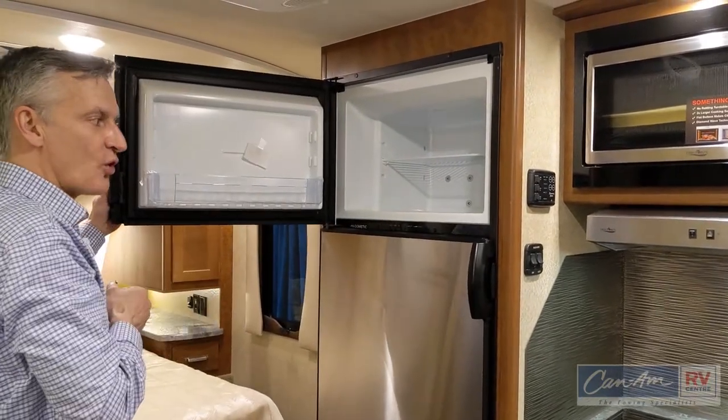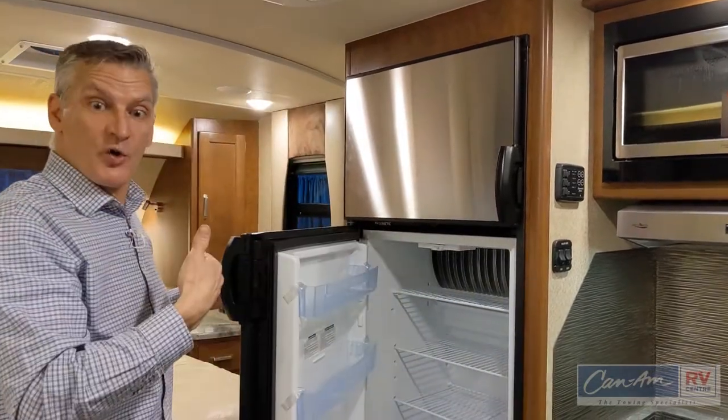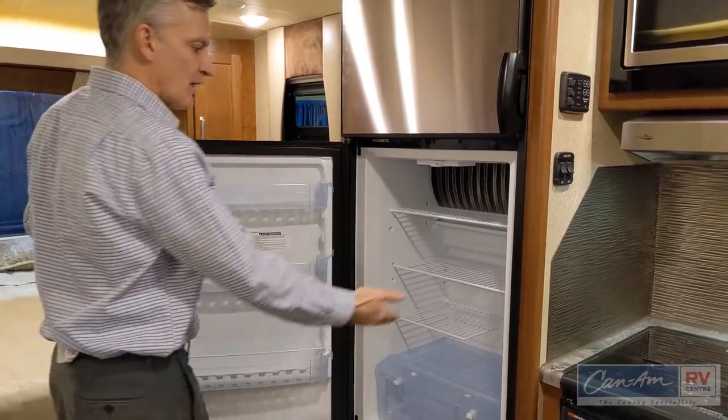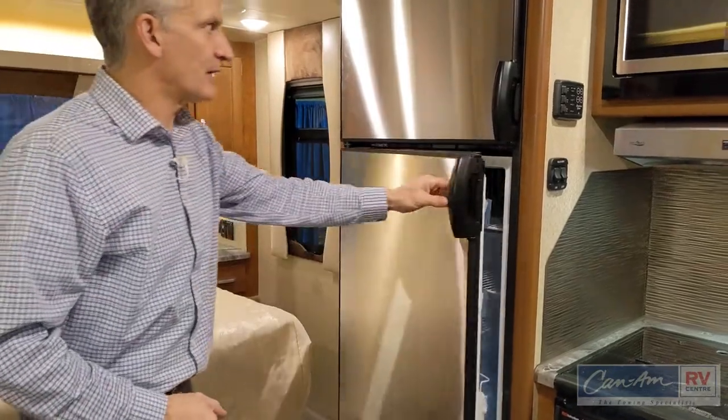Shelf with adjustable door storage here as well. Not too hard to open either. Really nice latches on this one. I don't have to get my thumb going and everything. Again, adjustable door shelves here. A nice large crisper. Very, very high quality fridge component here as well.